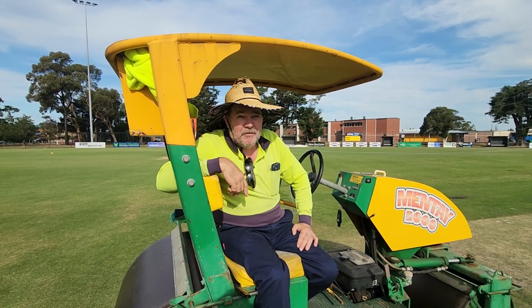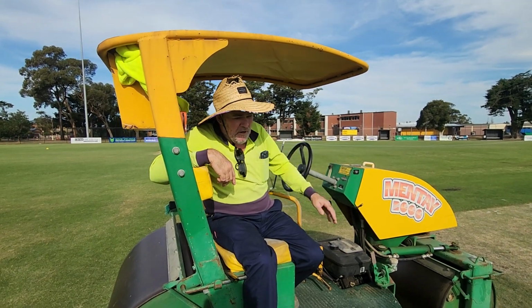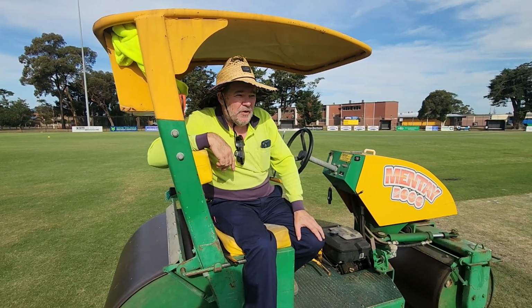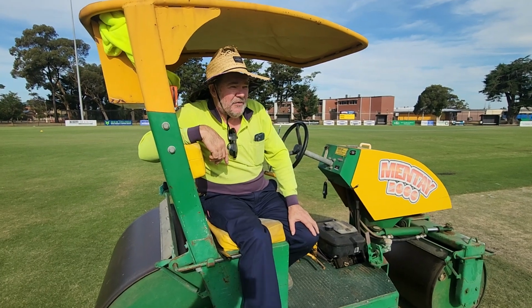Melton Bowls and Golf look after us really well with servicing. Same with Mente with the roller. Other than that, we've got pretty much all we need. Full covers, single cover, Hessian. Yeah, we're not wanting for much.